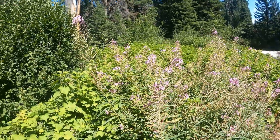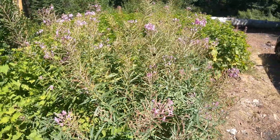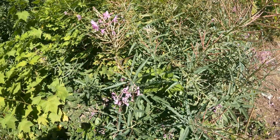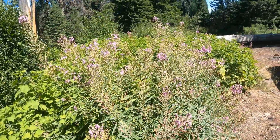This is the fireweed that I picked. I didn't get it from this patch, but this is just another fireweed patch that's by the side of the road. A lot of this around here.